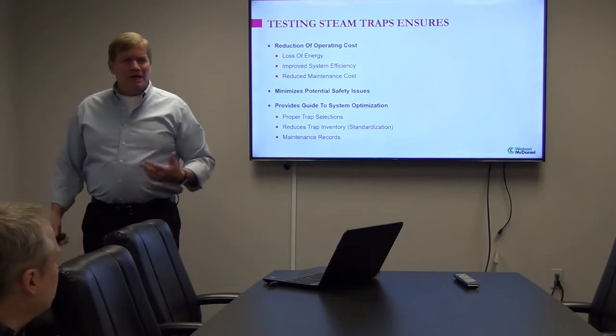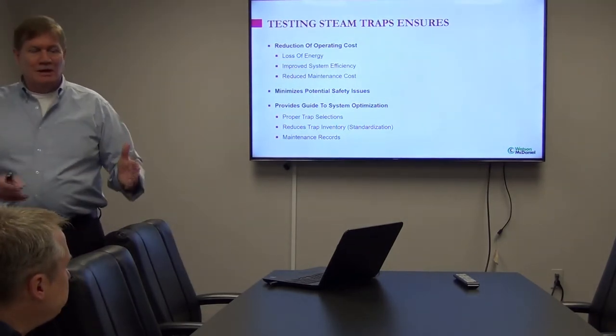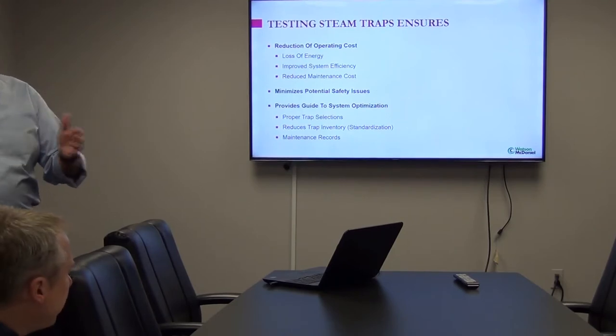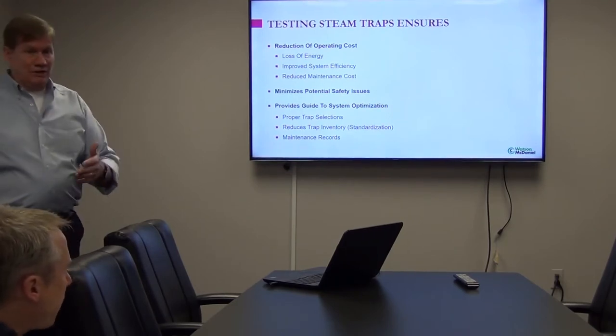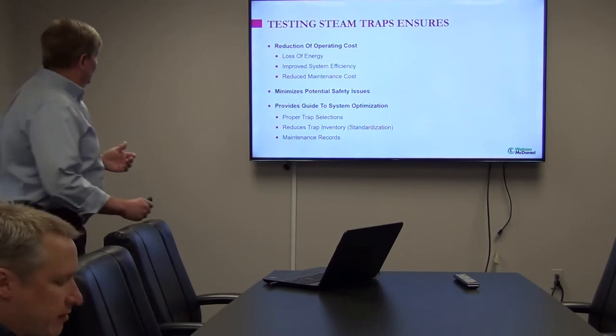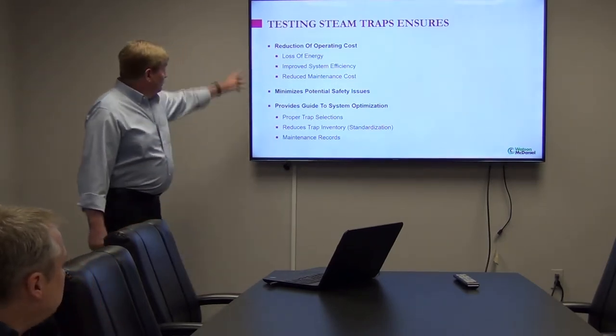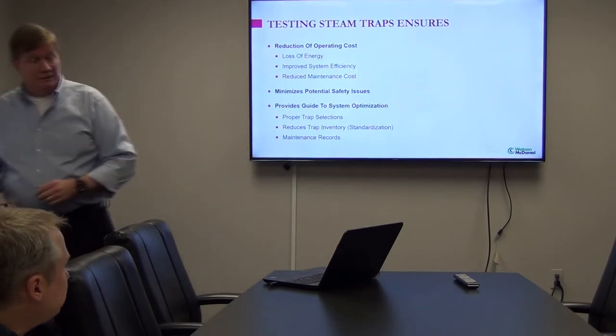It also develops a maintenance record. Now they have a plan they can look at. So, geez, I replaced this trap four or five times. What's going on here? Is it the right trap? Is there something else going on? It really gives you a management tool, as well as all the other points we just highlighted.